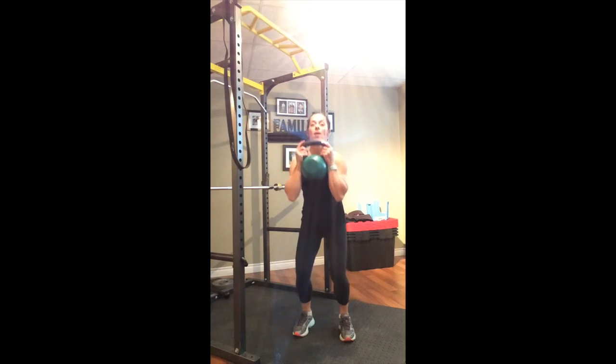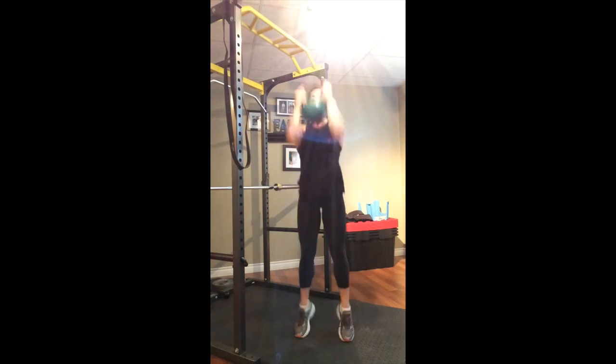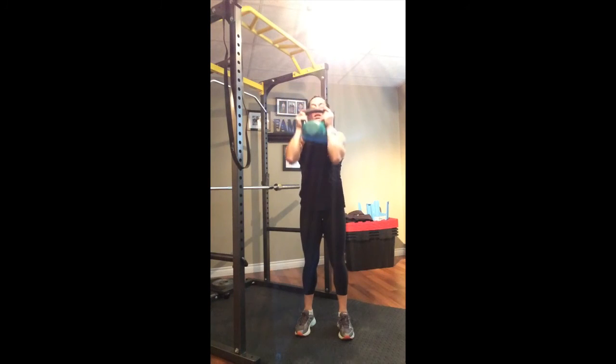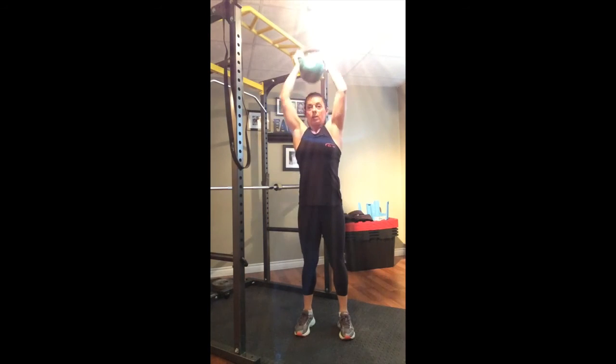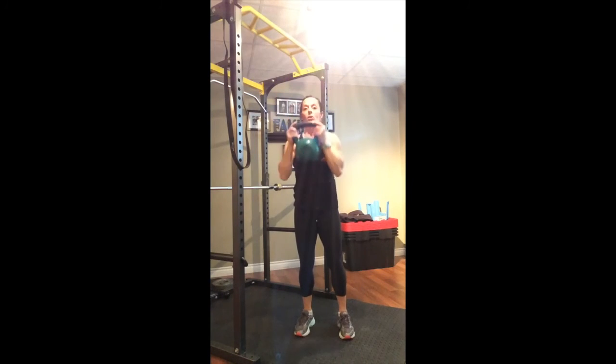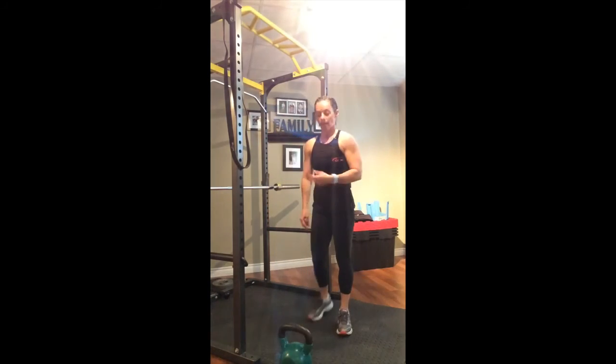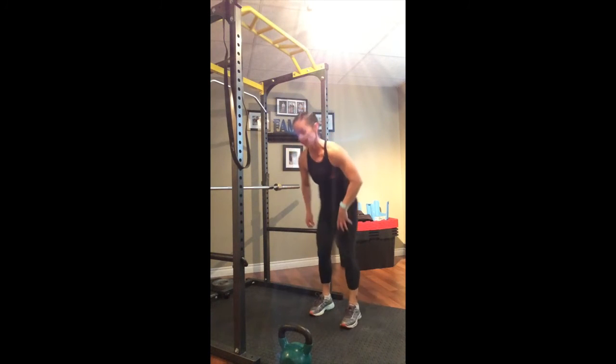So dip down, up like you're going to jump, press for 1, fully extending the arms at the top, but keeping the spine in line. So making sure that you're not pressing out through the chest. 2 more times. That was 4, and this is 5. Good. Putting the weight down. And on our 2 minutes rest, we're going to go into side leg raises.